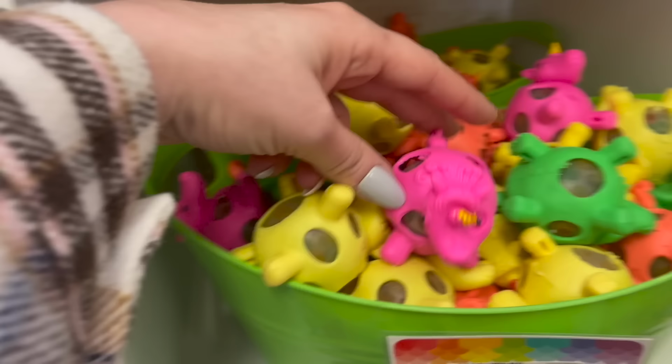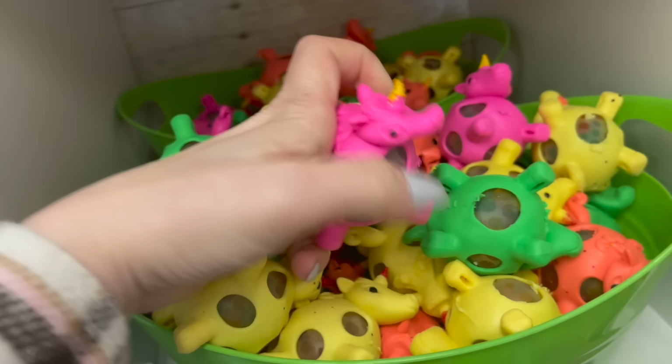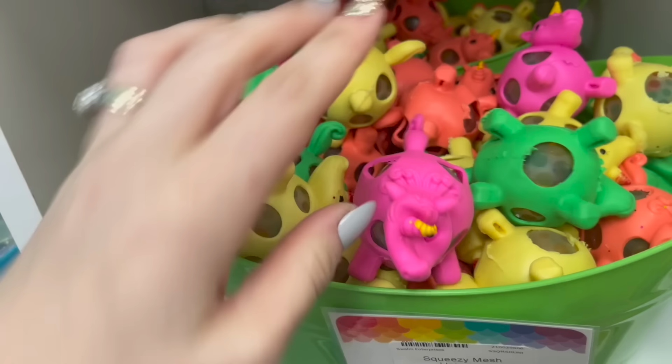Here is a purple Orby frog. Oh my gosh, look at his little face. Oh, this poor little guy. Let's see if we can help him out. Oh no, there's no fixing that. Sorry, buddy, you're just gonna be a little goofy looking.